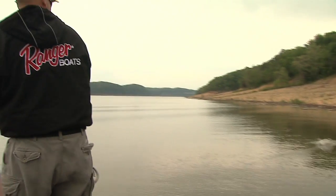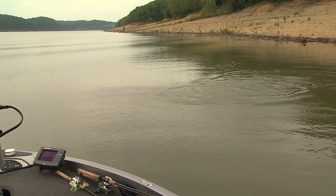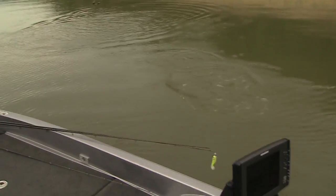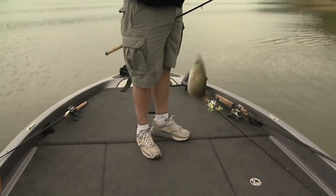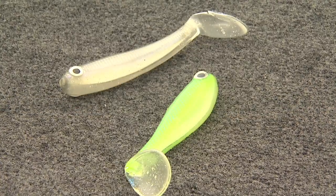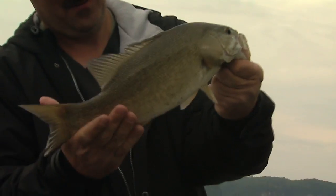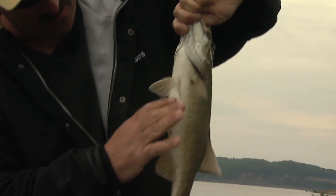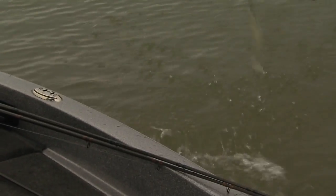There he is. Yeah, fish on. Yeah, there we go. Now that's how they're supposed to. Oh, that's a good fish too. Let me get that net for you. I got him. You got him? Yeah. Goodness gracious. Now that's what swim bait fishing is all about. You know what I'm talking about? That's a beautiful fish. Wow. That's a male, just now coming in. That's what I'm talking about right there.